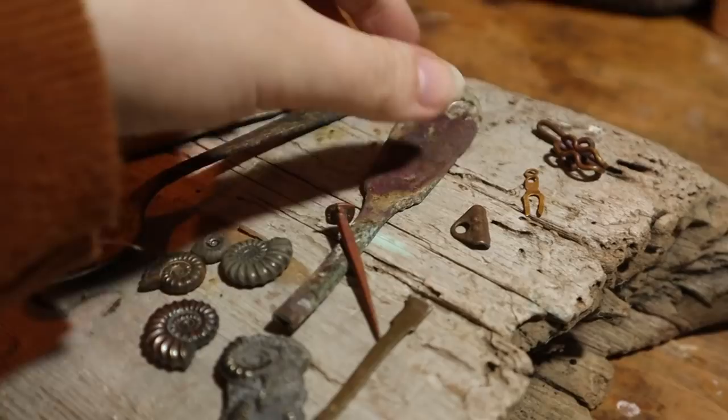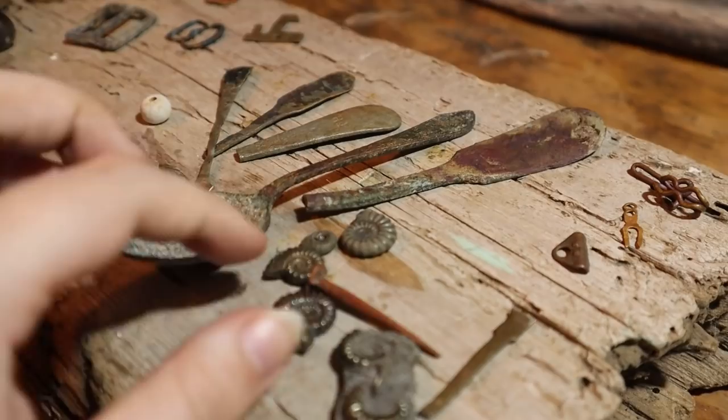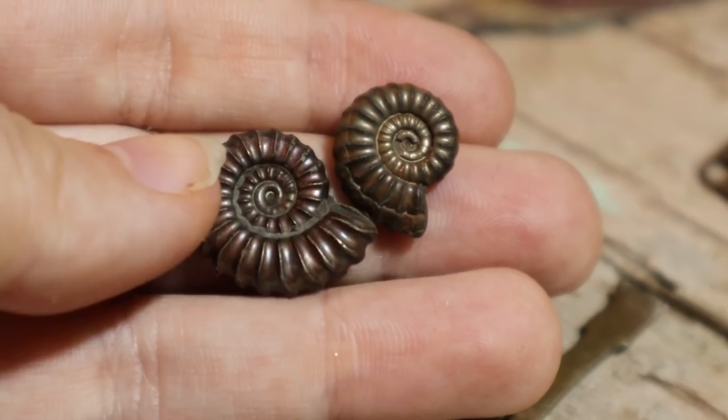And then one last end of handle. Again, it's very large and heavy and just has that design. But we are going to do something with them one day. We've got quite a collection. And then as we saw in the spoon, we've got some absolutely beautiful pyrite ammonites. This one's almost like purple. There is something very special about ammonites like this.